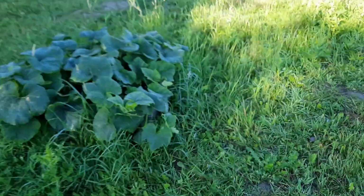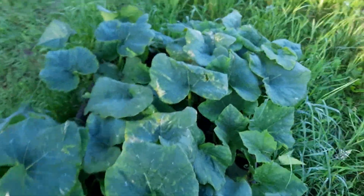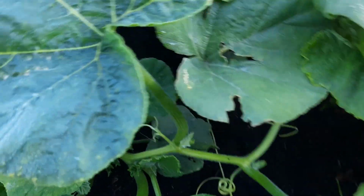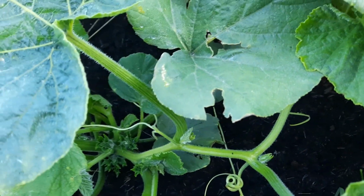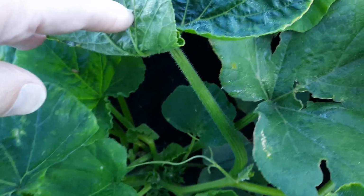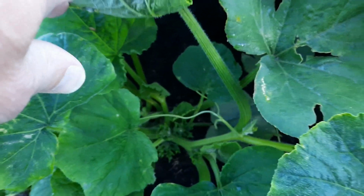Pumpkin and squash. Squash, no sign of flowers in this bed yet. They are starting to spread out though. Although having said that, the first flowers might be tucked away in there. You can see that or not. Definitely something down there forming.